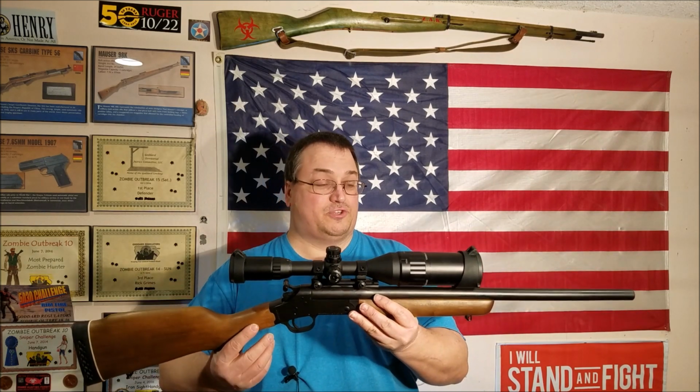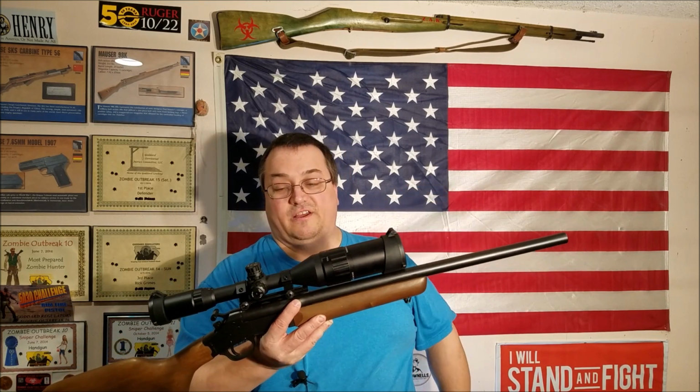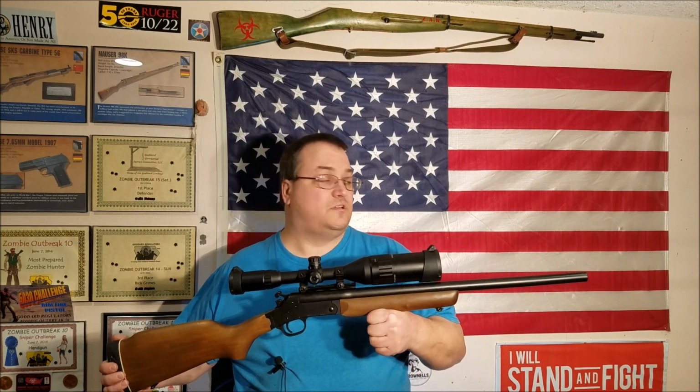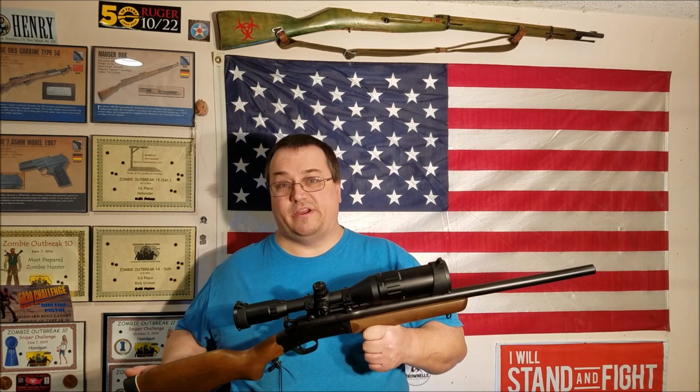Got this huge scope on here. Scope actually ends here. There's a big sunshade on this scope, but it ought to be a good little varmint rifle, good little target shooter. Went back, checked some of the stats on it. It's a 1 in 12 twist. Should shoot the lightweight varmint 223 rounds really well. It is 6 grooves, button rifling, 23-inch heavy bull barrel. So hopefully we can squeeze a little accuracy out of this thing.